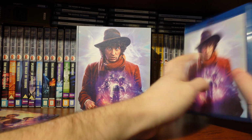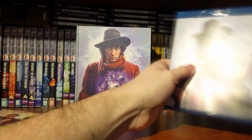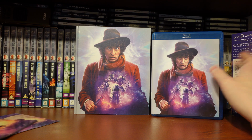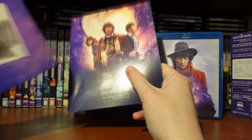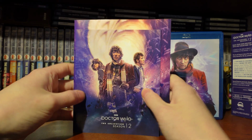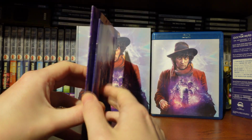So I guess the next thing is to take a look at the actual booklet. So okay, we've got this chunky booklet, as you can see, from the limited, and this is your standard, so you can see the size difference there and the chunkiness.